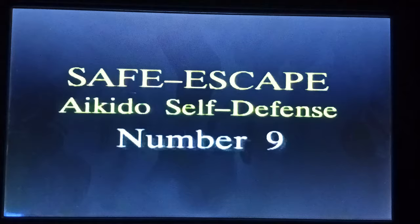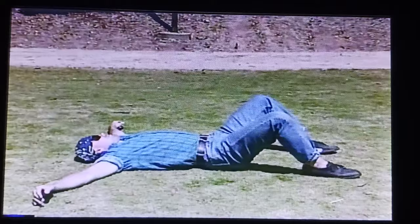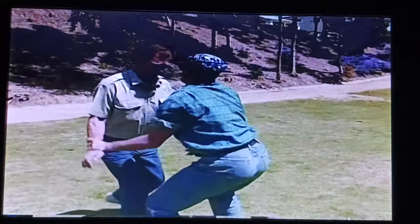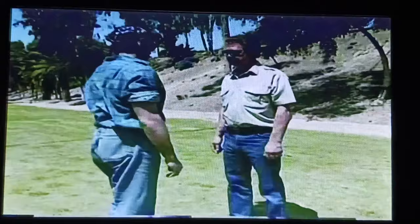Pay close attention to safe escape Aikido number 9. In this situation, he grabs both your wrists. Using outward, inward, circular motions, come down on his wrist, twist, and break away. As you grab his arms and push down, it inflicts tremendous pain on his wrist joint. Turn your hands up and around to the outside of his arms, push down, and escape. He cannot hold on. The pain is much too severe.